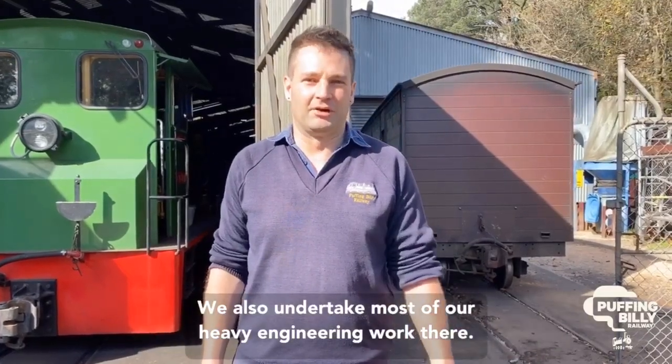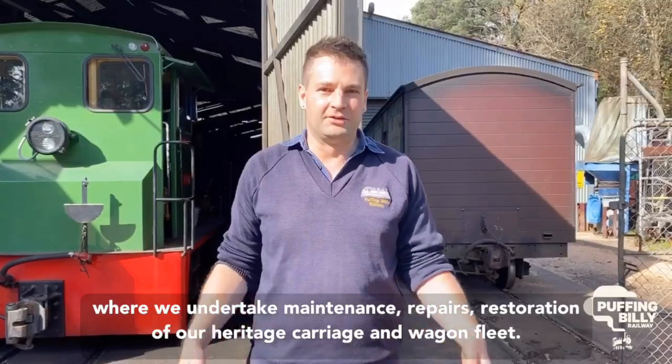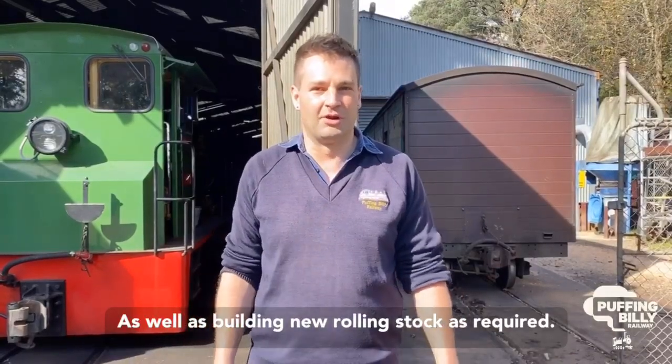So we have 2 workshops at Refurbishing. We have one at Wagon where we undertake all the repairs, restoration and maintenance of our steam and diesel locomotives. We also undertake most of our heavy engineering work there. The second workshop, which you can see behind me, is our Carriage and Wagon workshop, where we undertake maintenance, repairs, restoration of our heritage carriage and wagon fleet, as well as building new rolling stock as required.